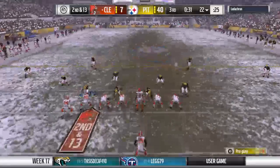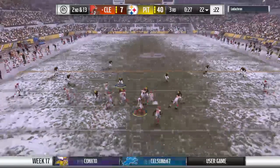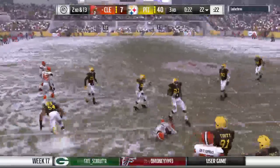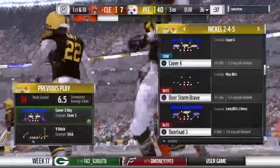I think it's time to change things up. Let the running game go a little bit. Let's get to the passing game, and if you still want to get in the hands of the runner, maybe you swing it to him, throw it to him a little bit, try it that way. And they're able to get this one across the 35.